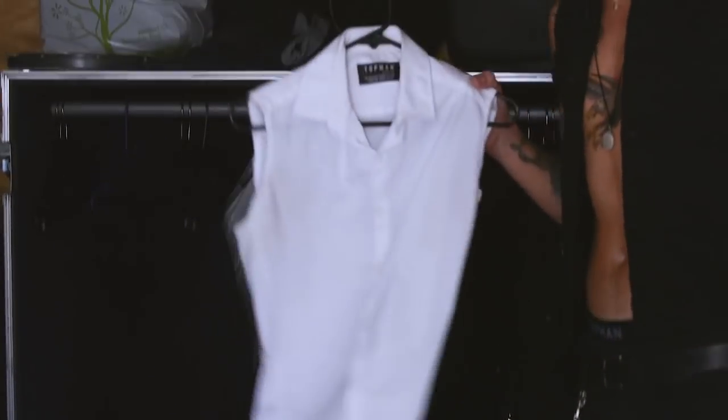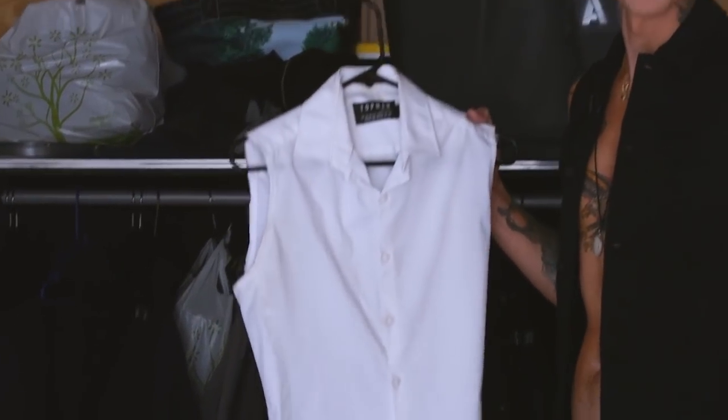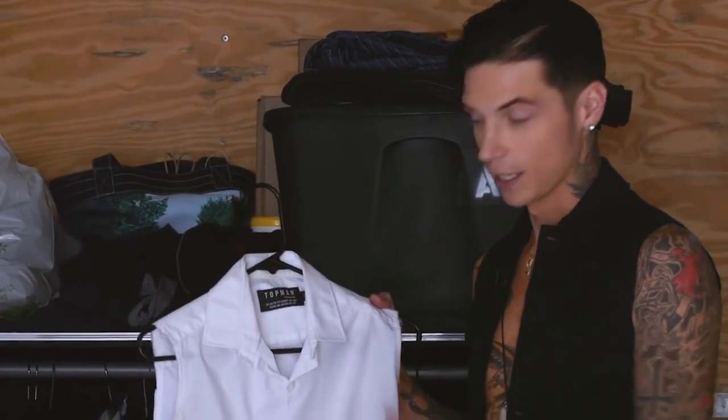I have a white button-up shirt that I'm not going to wear all summer. This is just for you to see what a white button-up shirt might look like. It is in fact white. And, well, it's kind of white. It's a little bit yellow from sweat. But I won't wear it, so it doesn't matter.